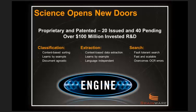Many folks are familiar with traditional template-based or rules-based document recognition. This is completely template-free. What that allows you to do is run documents that vary in layout through the system without having to define the layout in the system before it's processed. And it can do so across different languages as well.